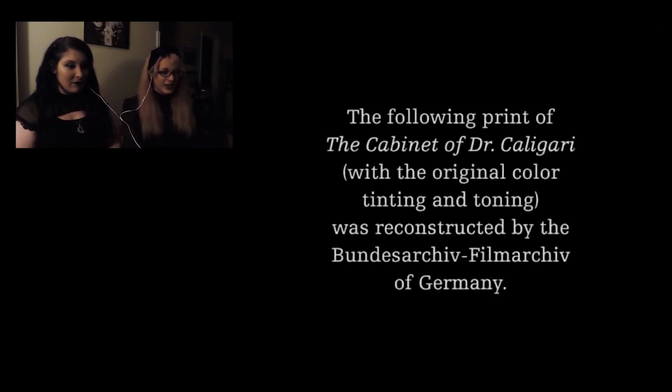The following print of the Cabinet of Dr. Caligari with the original color tinting and toning was reconstructed by the Bundesarchiv Filmarchiv of Germany.